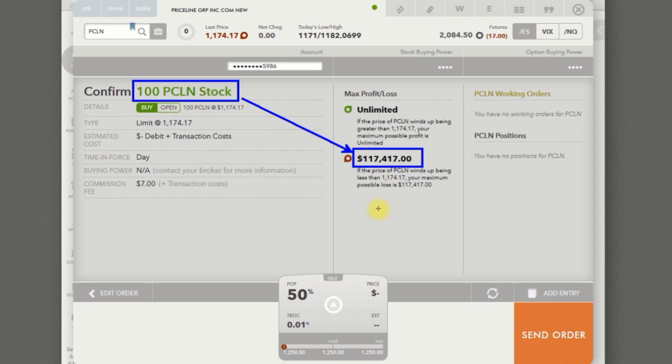In the case of Priceline, if you bought or sold an option, you'd be controlling roughly $117,000 of Priceline stock. That's all that means. When I say one option equals 100 shares of stock, you just need to know that you're controlling 100 shares of that stock with one option. And in the case of Priceline, I chose a big stock with a big price just to really accentuate this point.